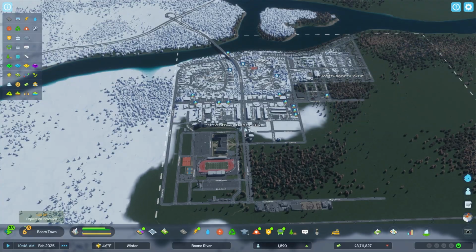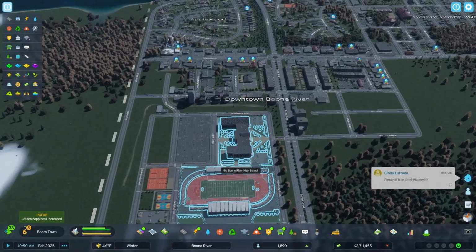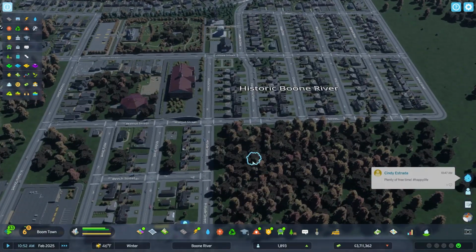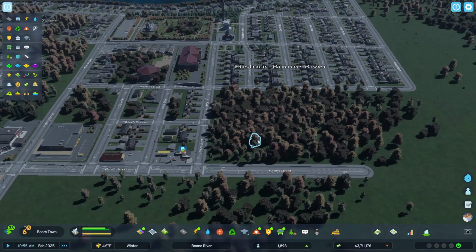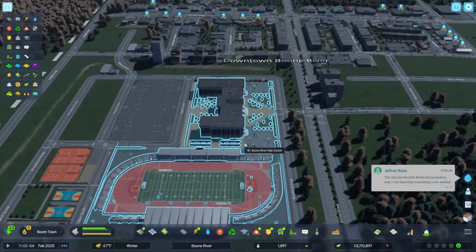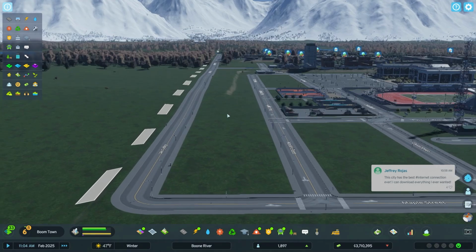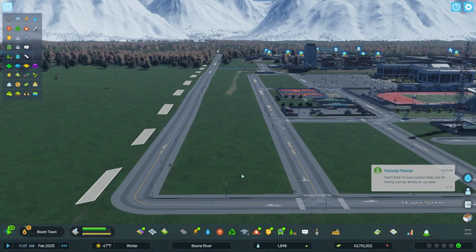Oh, there goes the snow. I love how that looks. I absolutely love how that looks. We also have more demand for residential coming in. It's also extremely dark. That is incredible. Wow. Okay, so you can see the contours a bit more. This is pretty even here, so larger stuff, if we need to, can go here.